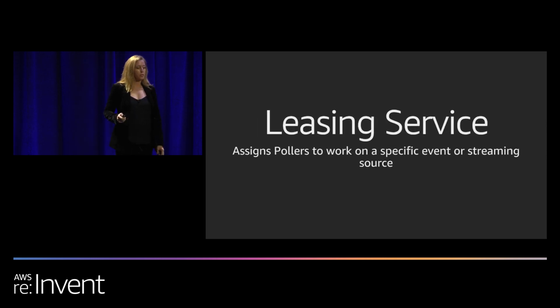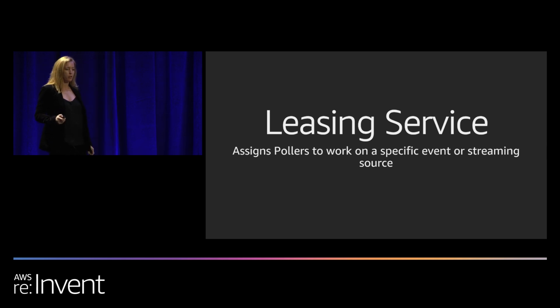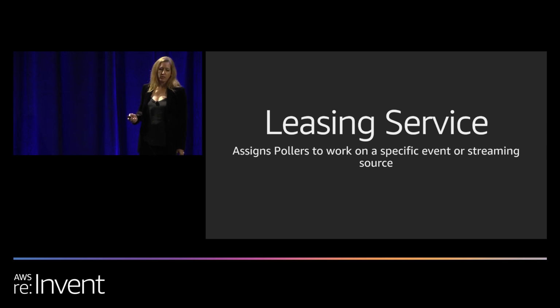The leasing service is responsible for assigning pollers to work on a specific event or streaming source. For event sources, it manages poller assignments as specified by the state manager. It maps pollers to queues, decides the number of pollers per queue to process events, handles acquiring and releasing poller assignments, and checks periodically assignment health and makes unhealthy assignments available to new pollers.